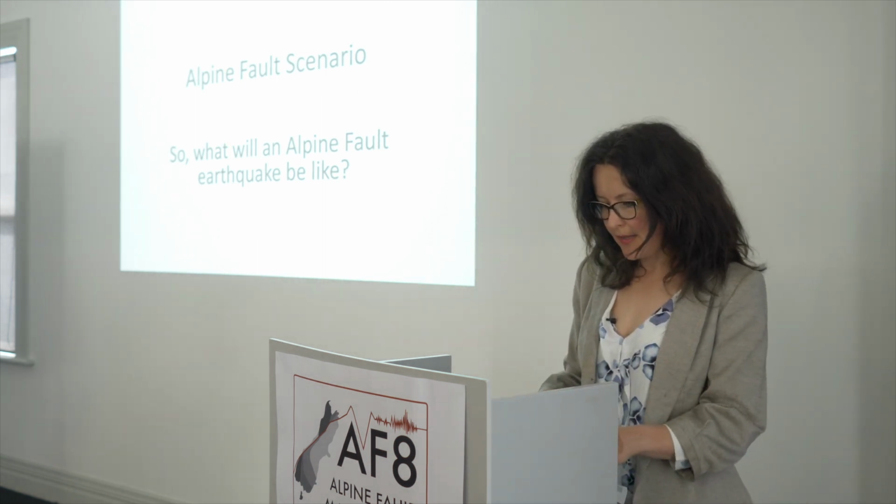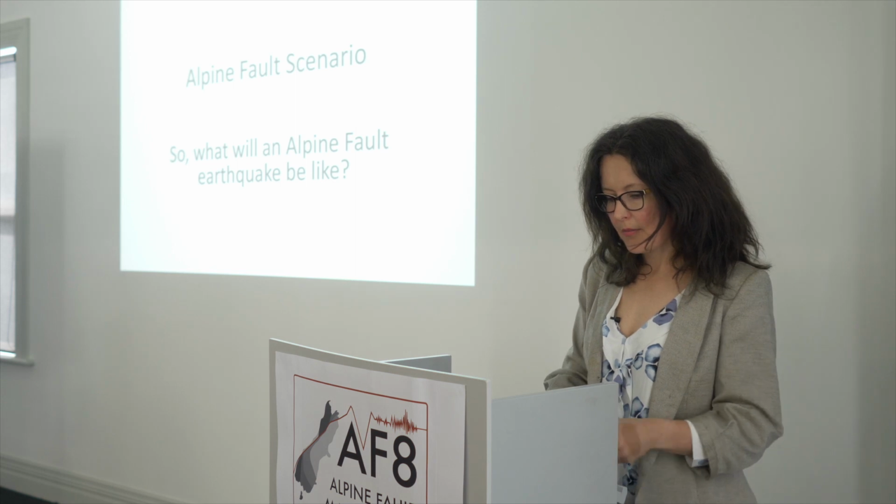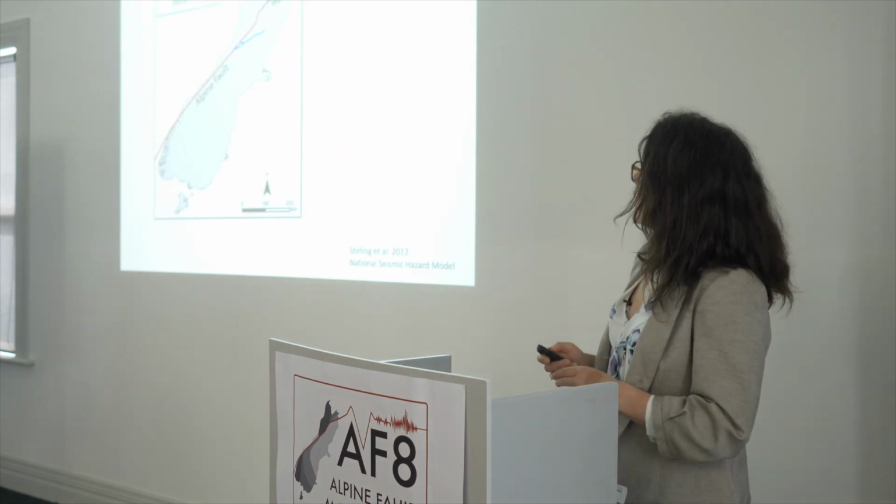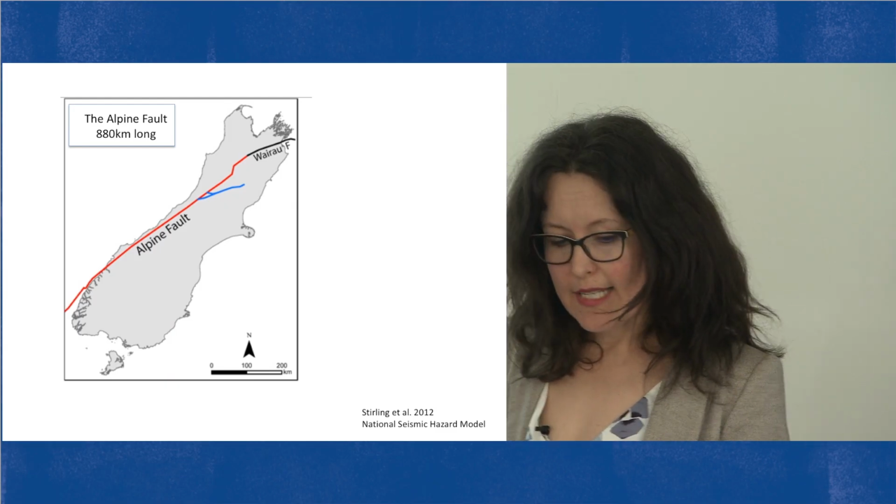Okay, so what was the Alpine Fault scenario? What did it look like? I will just run through a couple of the main points on this. So the Alpine Fault itself is 880 kilometres long.